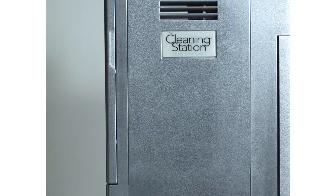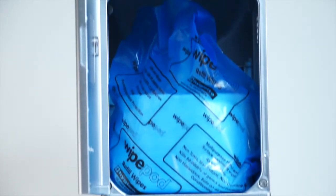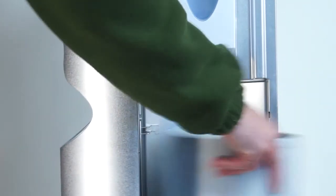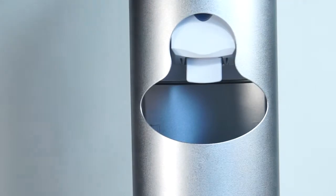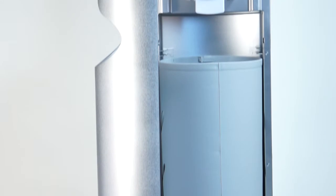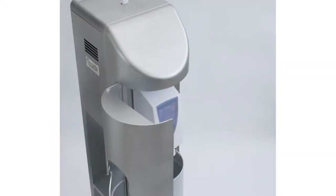The Cleaning Station enables effective cleaning supply and waste management in one place, allowing staff to clean work surfaces with spray and wipe or with wet wipes, which they can simply throw into the waste receptacle. All this in one tidy and compact unit.